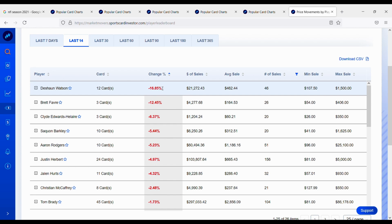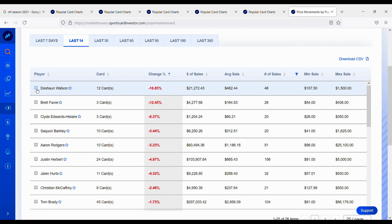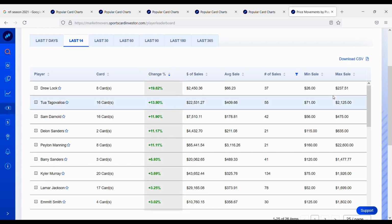So his cards have taken a beating over the last couple months or so, which is very understandable with all the stuff going on with Deshaun Watson. But for the past 2 weeks, his cards are down about 17%. But overall, it does seem like the NFL card market is slowly starting to tick up a little bit. I'm not sure if we're going to see the large growth that we saw last year during the start of the season.